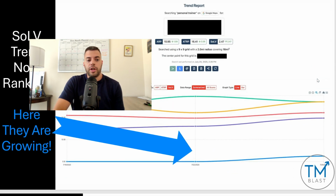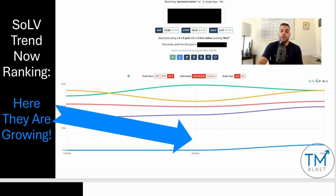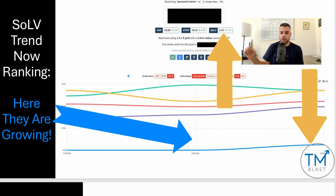So the share of local voice trend is now ranking, and they are the blue line way down at the bottom. The keyword here is personal trainer. Again, on the 18th, 0%, the 22nd, 0%, and now today, 2.47. So we have a huge gap to make up.